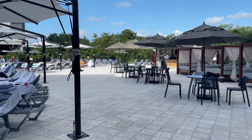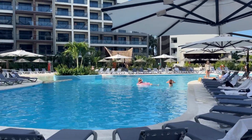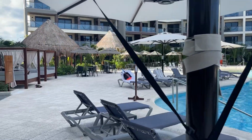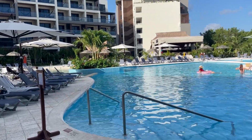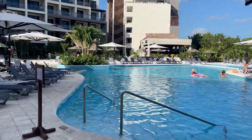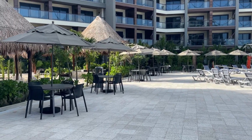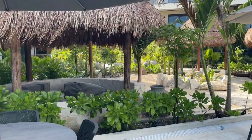So ample pool loungers and tables and daybeds. A towel hut. They do utilize the towel card system here, which I could give or take. It seems kind of strange at a nice resort like this, but it is what it is. Showers, and we haven't really hung out here. We were on the roof for our visit, but I don't think people ever had a hard time getting chairs. There's ample loungers. Of course, people come down early and reserve them, which again is a really bad part of these all-inclusive resorts. But feel free to remove someone's stuff if they're not there.